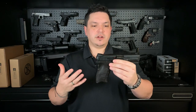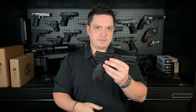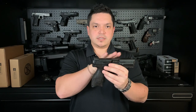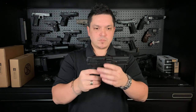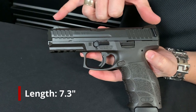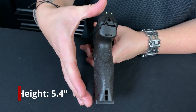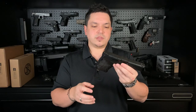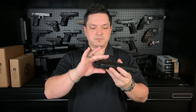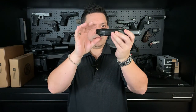To me, this is very reminiscent of the Glock 45. Kind of that compact size barrel with a full size frame. Overall length is 7.3 inches, height is 5.4 inches, and the width is 1.3 inches. So not a super big gun as far as width goes, but pretty much the whole thing is very wide all the way through.